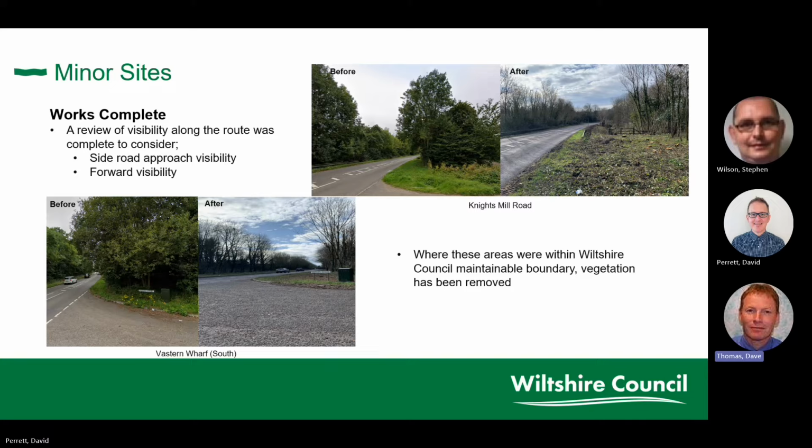To date, we have completed the first phase of the minor sites. This includes removing vegetation at side road junctions where visibility for vehicles is affected, and along the A3102 verge where vegetation blocks the visibility ahead, typically on the inside of bends in the road. Whilst these works have been completed, there will be an opportunity to review these areas for further clearance following the conclusion of the bird nesting season later in the year.